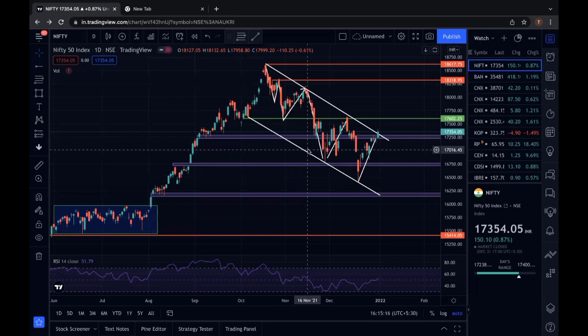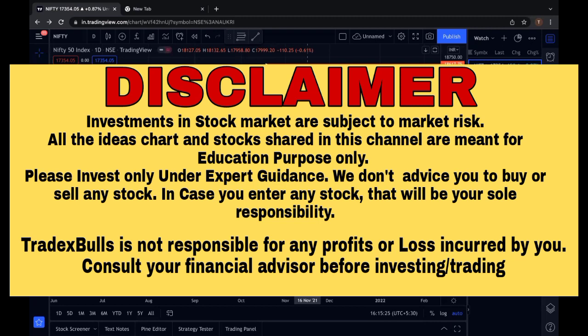Today we'll be looking at the charts of Nifty, Bank Nifty and some of the sectors along with a couple of stocks for short-term and medium-term view. Please note that all information provided is for educational purpose only and is not a buy-sell recommendation.